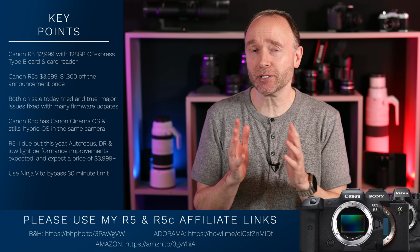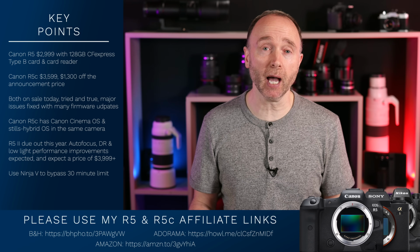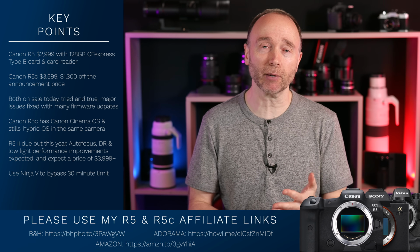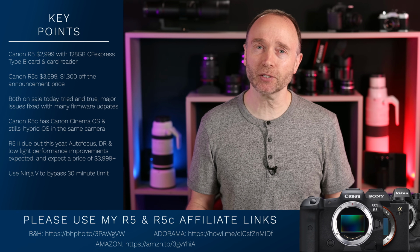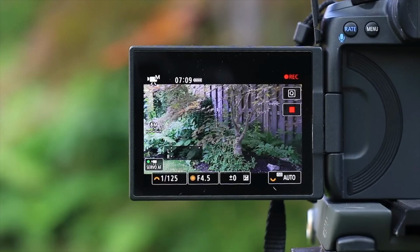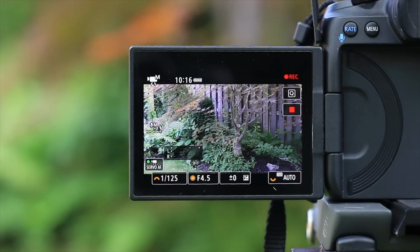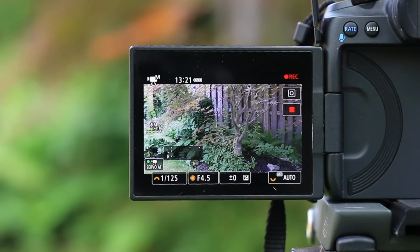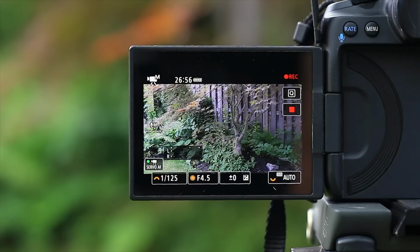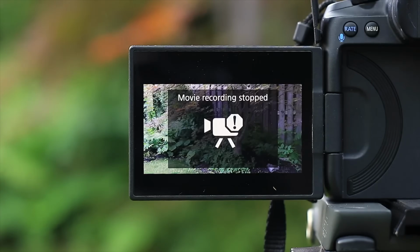But I have done extensive testing when firmware 1.6 came out, testing in 4K up to 120, 4K 30 frames per second, 8K RAW, and I got some pretty impressive results. I was able to record in 80-degree temperature, or around 27 degrees Celsius, for 2 hours without any overheating, with the exception of 4K at 120 frames per second, where the camera did overheat after just 20 minutes. I tested every single mode of the Canon EOS R5, and none of them but that 4K 120 overheated.